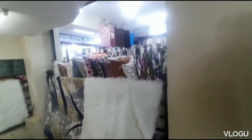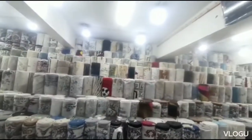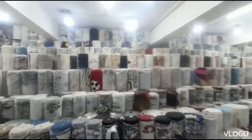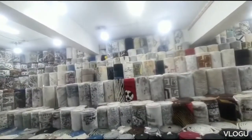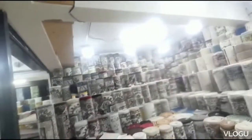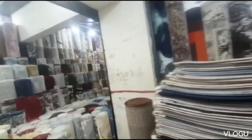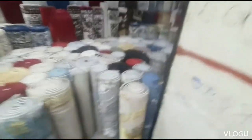So this is the fluffy one. Different types from Turkey. So each one of them depends with the size and the material, the quality. So anytime you need a carpet, it's in Nairobi, in history.